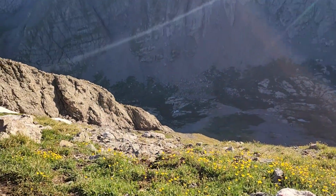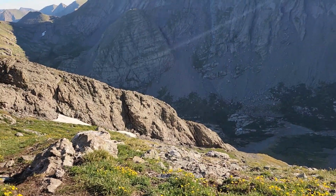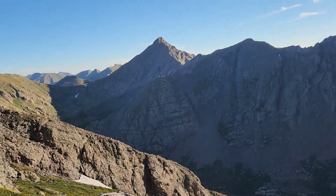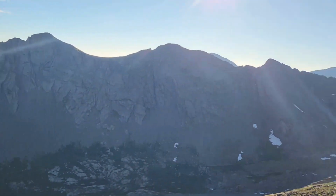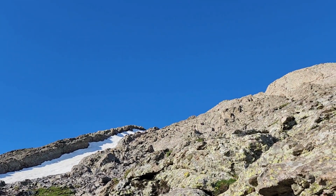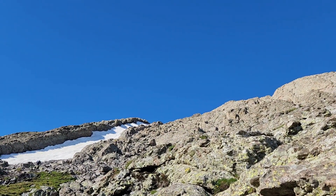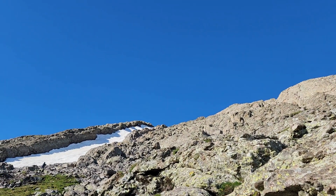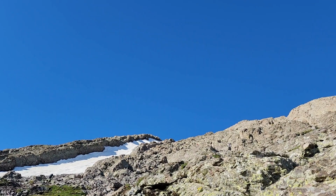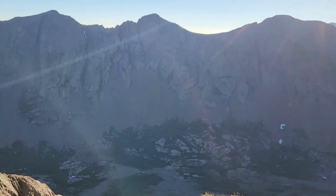Taking a quick break for a protein bar and some snacks, and just taking stock of where I'm at. This here is that rock rib, pretty much up past that. Absolutely beautiful view, and we'll be going up to gain the ridge crest up there. You might be able to see a couple hikers a little further up. It is much taller and much more vertical than it looks in the video, as always.